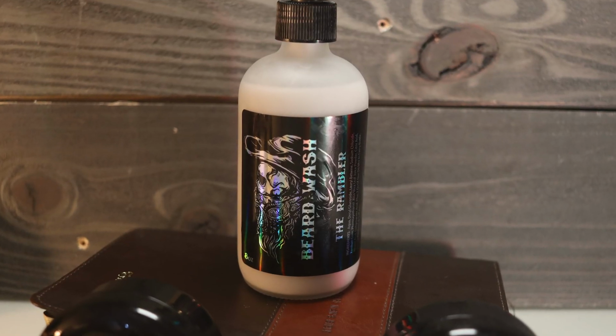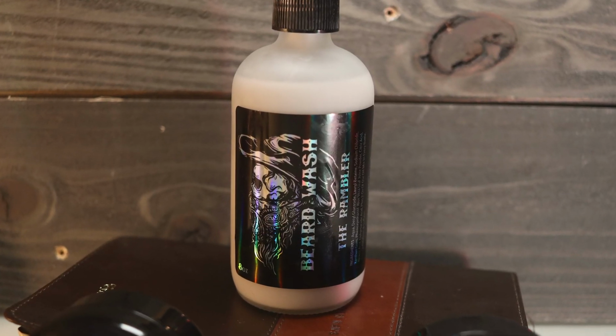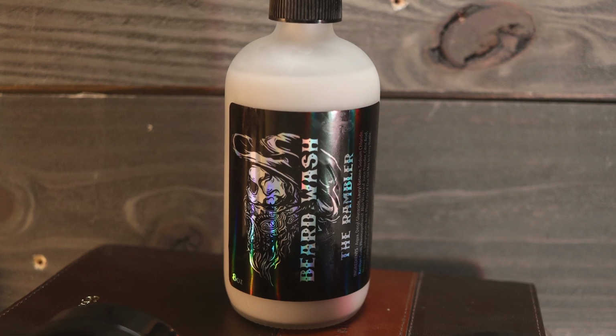So the coyote and the Comanche are the 2 scents in the oils that I have, and then I have the scent of the month from that as well, and I went over that already. That's the juniper pie. But I also have the Rambler in my wash here, and the Rambler is woody driftwood mixed with clary sage and mandarin.